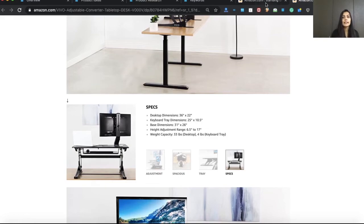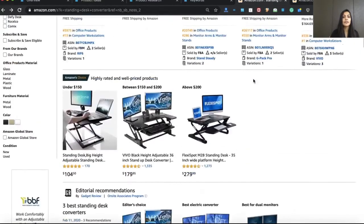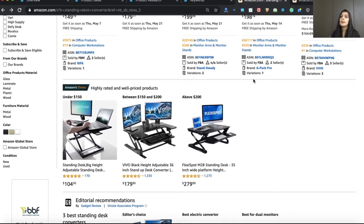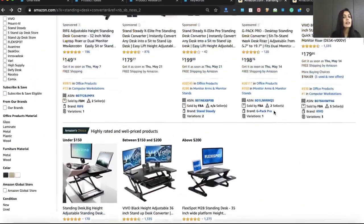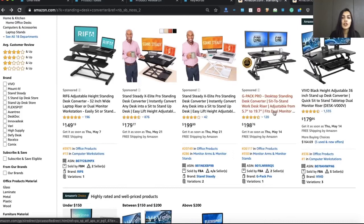So you need to look at the quality of the listing to find out if there is an opportunity that you can grasp and launch your product with a better listing. But in this case, probably not. Everybody is doing a pretty good job, and the niche seems a little saturated, to be honest.